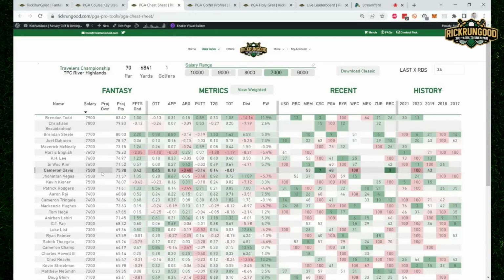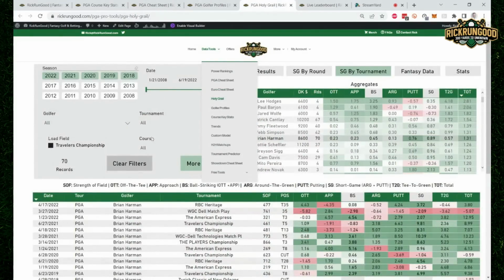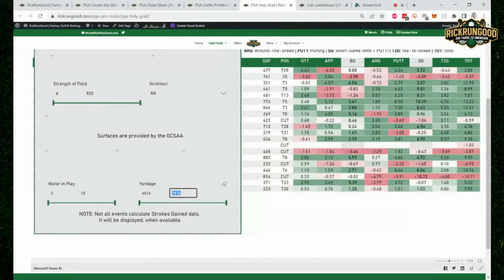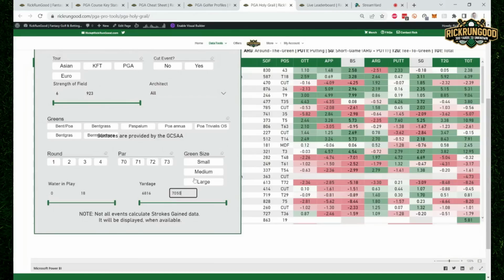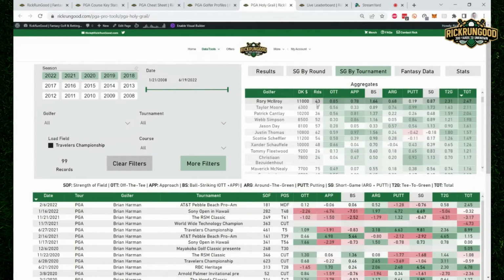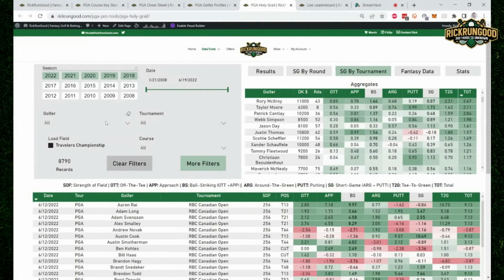The other guy, and I want to look this up, I want to look up Cam Davis on shorter courses here. So let's go last 5 years. That's probably everything on Cam Davis. And we'll take Pete Dye off, and we will just go these shorter golf courses, because sometimes you get these bombers who are still precise. And Cam Davis has always been fairly good on approach. Let's see if we can find him here. So he does have the ability to be precise and accurate, but they don't spray it as much at these courses. Let's see if I can find him here.